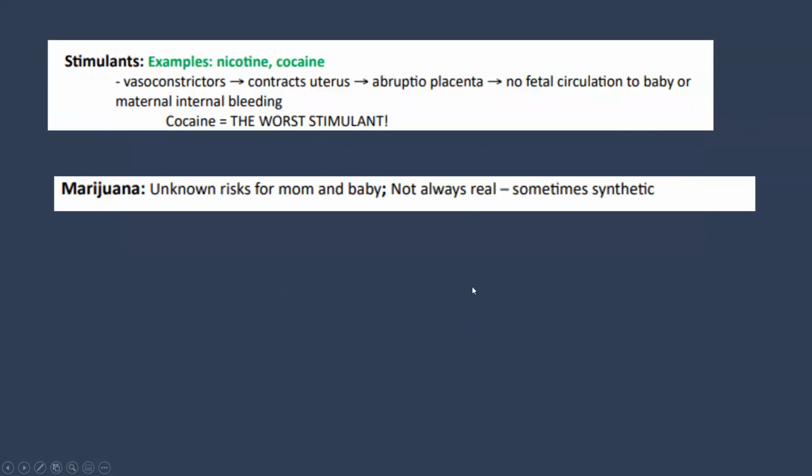Okay, with our stimulants, this is when we're talking about nicotine and cocaine. Think of stimulants as vasoconstrictors. It's going to contract our uterus, maybe even cause an abruptio placentae. This could cut off circulation to the baby. And really, cocaine is the worst stimulant. I believe I've even had a question on that for NCLEX prep.